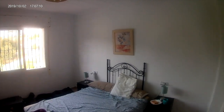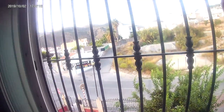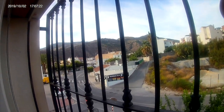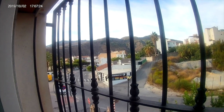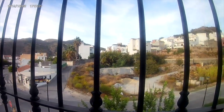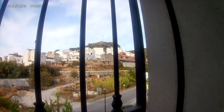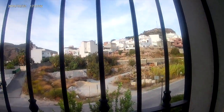Okay, so this is a nice room. Somewhere to hang all your motorcycle kit. And there's them mountains. Plenty of bars, nice little village, half a dozen restaurants and bars. Cool place. Really good day today.